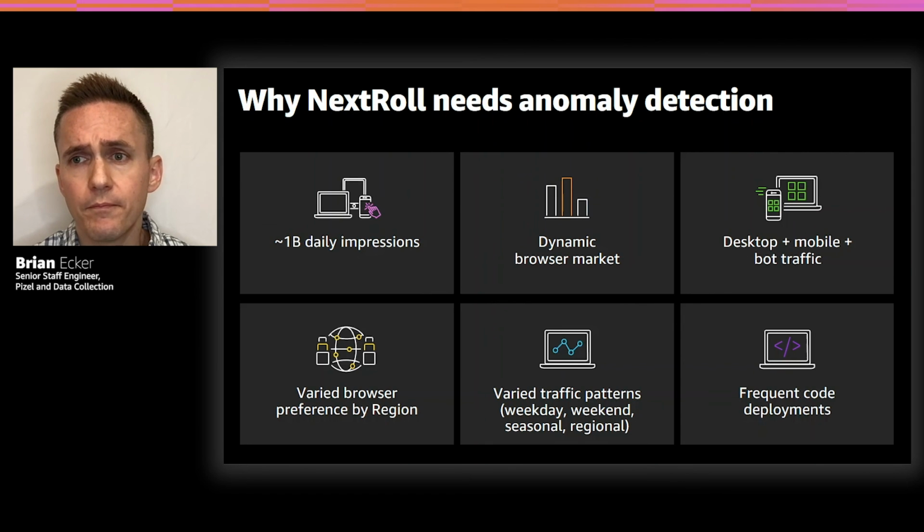have a problem. We also do frequent code deployments. We do this to offer new features to our customers, to address new regulatory needs, and also to take advantage of new software development kits and frameworks in the browser. We do extensive testing, unit testing, behavioral testing, integration testing, but if a problem makes it into production, we need to be able to detect it quickly and to respond quickly.